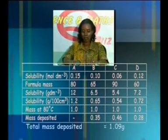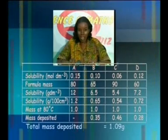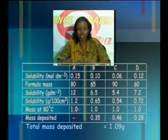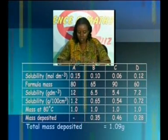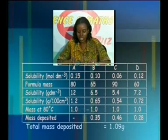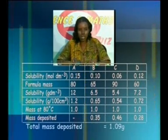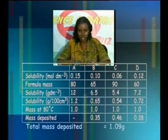Allocation of mass. For correctly calculating the solubility in gram per 100 centimeter cubed, 4 points, essentially 1 point for each of the salts. For being able to calculate the individual masses deposited, another 4 points, again 1 point for each salt. And then for calculating the total mass deposited, 2 points, giving a total of 10 points.